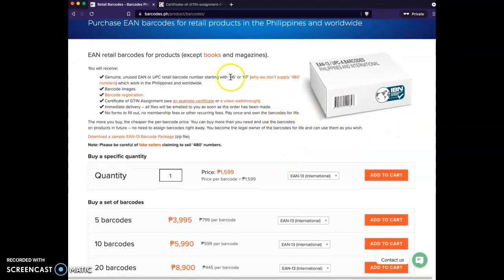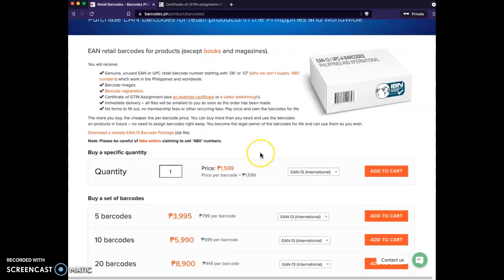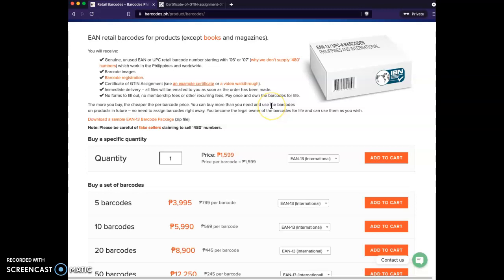Now our barcode numbers begin with 06 or 07. There's an international prefix, and these barcodes are supplied by the International Barcodes Network and they are sold all over the world. There is no such thing as a Philippines barcode because the EAN Retail Barcode system is a worldwide standard. So any barcode reader in a shop anywhere in the world should be able to read these barcodes.